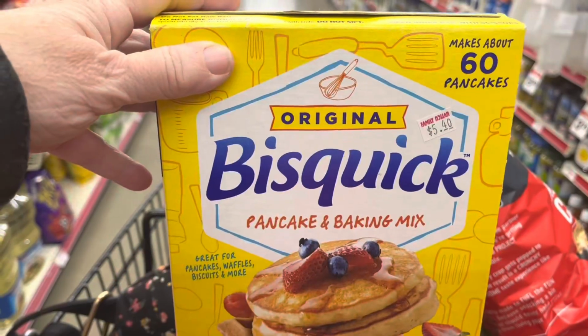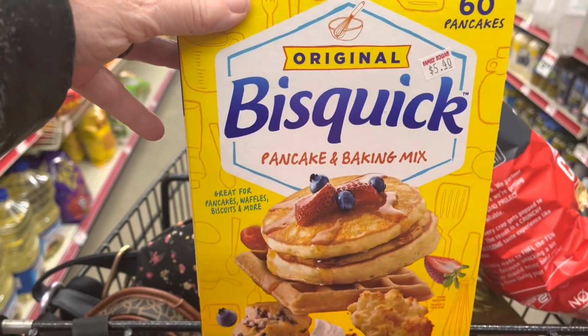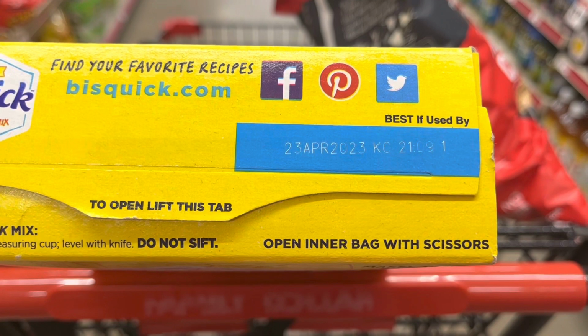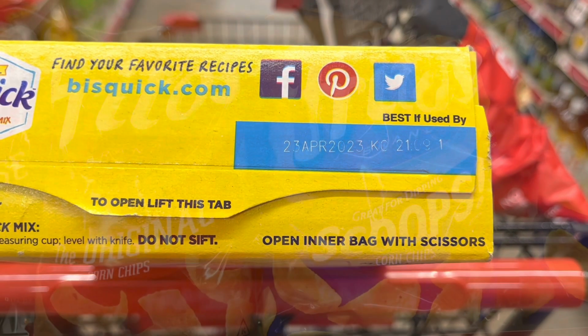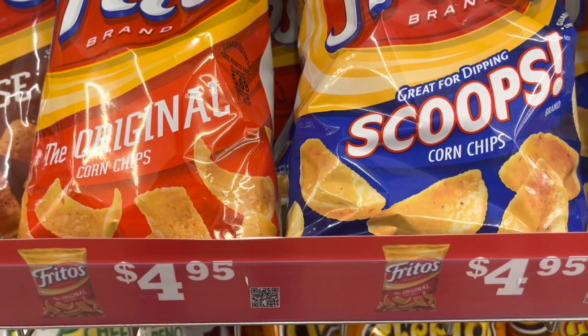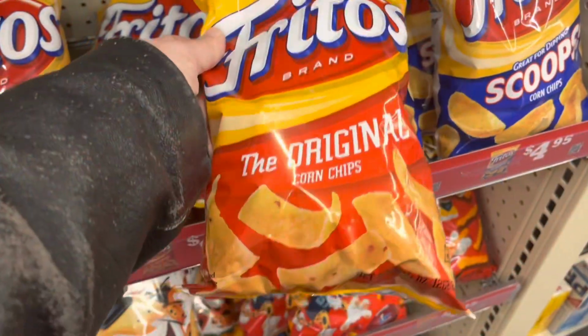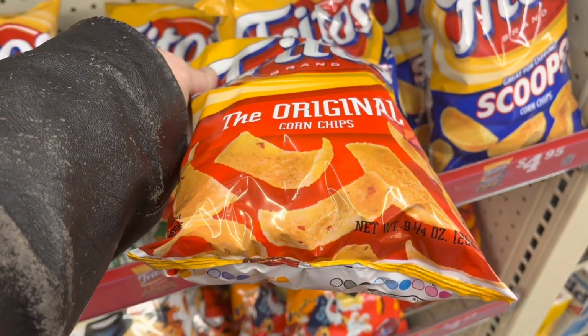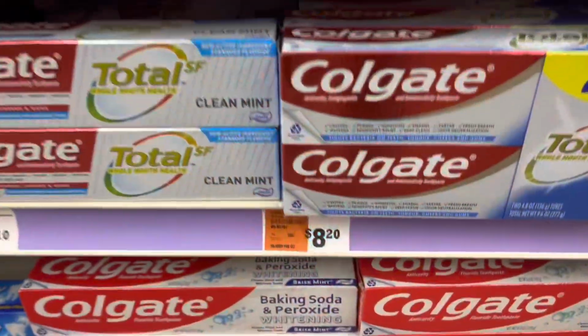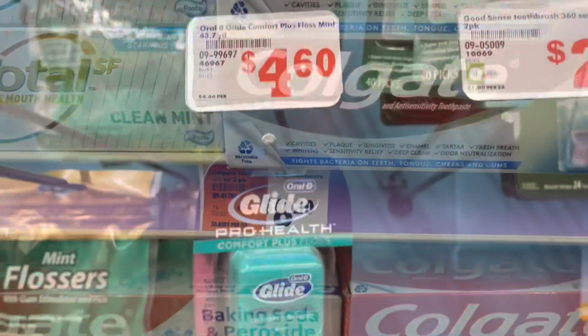Their Bisquick is very expensive. I like to use this for pancakes, but I did notice that it expired yesterday, so I'm going to see if I can get it cheaper. I am telling you, the world has gone crazy on some of these prices. We're not talking a jumbo bag here. What is it? A little over 9 ounces. Crazy. $5. Nope. Not happening.